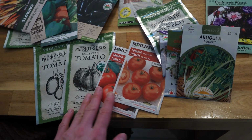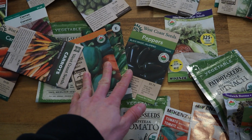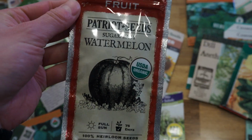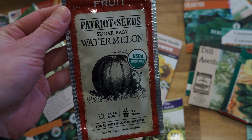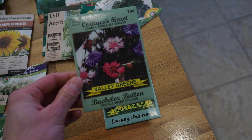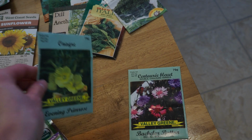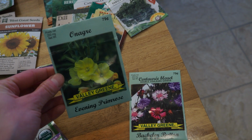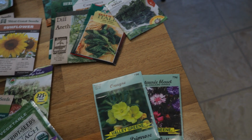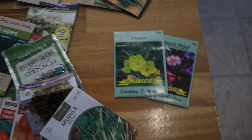So then what we're also gonna start today is the tomatoes. So we're gonna do some tomato starts and some pepper starts. And I think it'd be kind of fun to try to grow watermelon. I think we tried this and it was a dud, but I think it'd just be fun to try again, just for funsies. Then I also just got some free flower seeds, so we'll plant these just around the yard to attract pollinators. Because it is very important to attract pollinators to your yard.